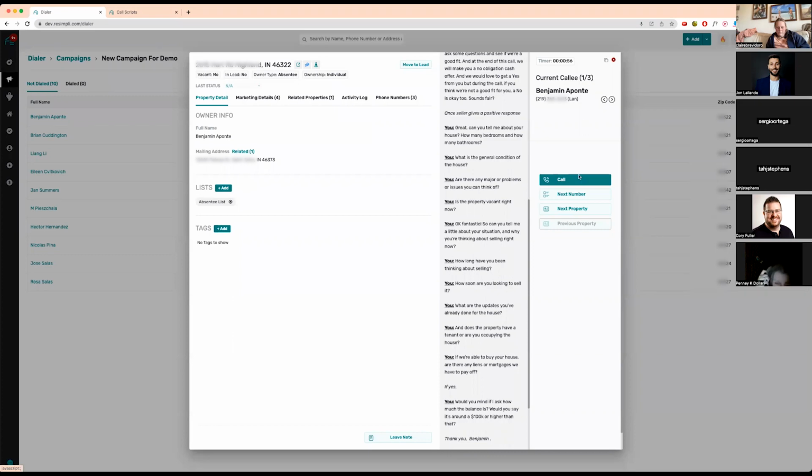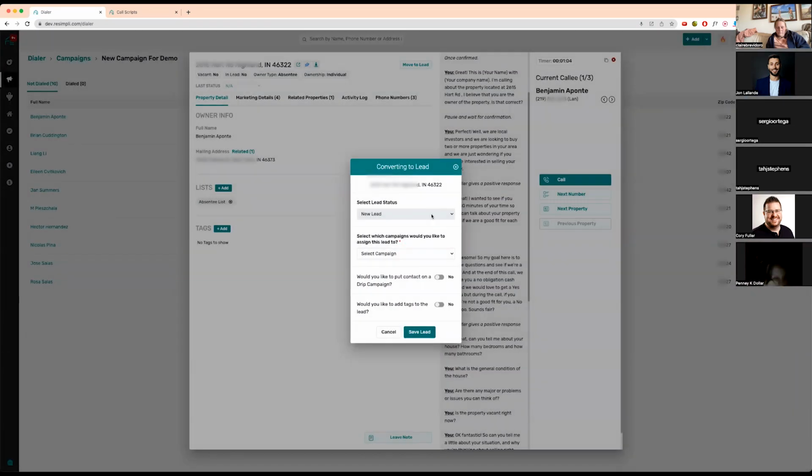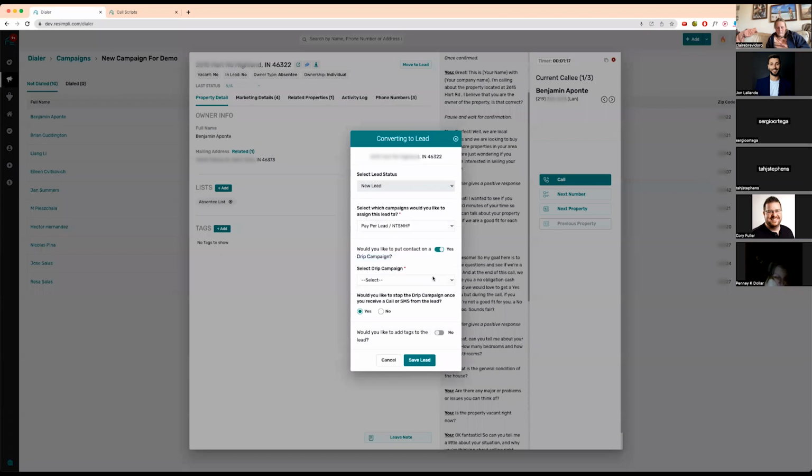This is a random number I'm not going to call, but let's say once I had a conversation with this person and everything looks good, I can just click on move to lead. I'll show you another screen once you call, what it'll look like. So you can say, all right, I want to push this person, let's say this is my cold calling campaign, and I want to push it on a drip campaign. This would be somebody that said, hey, I'm interested, but maybe reach out to me in like 6 months. So you're moving them to lead, and then you're already putting them on a drip campaign.